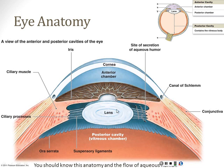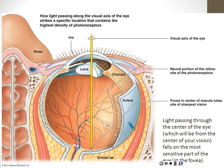That's the lens. Now, there is a surgery to replace that lens with a prosthetic or a fake one to fix that problem, cataracts. All right. So some other key anatomy points of the eye.